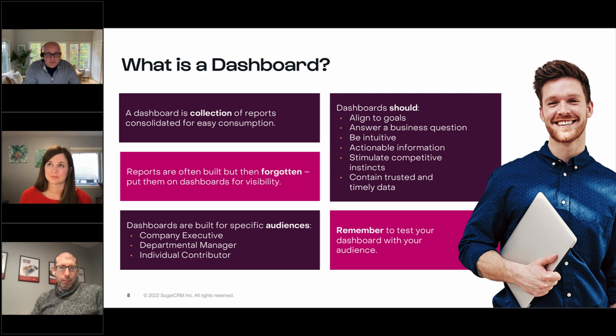So next, let's talk a little bit about dashboards and some key concepts to think about. Dashboards typically are really just a collection of various reports that we've consolidated so that we can easily see them. We can compare one report to another and quickly get a few different views on a particular process and consume it effectively. And it's useful because we tend to make a lot of reports, and Avi will speak to all the reports they probably have built at ASI over the years. Literally, we have customers that have built thousands and thousands of reports.